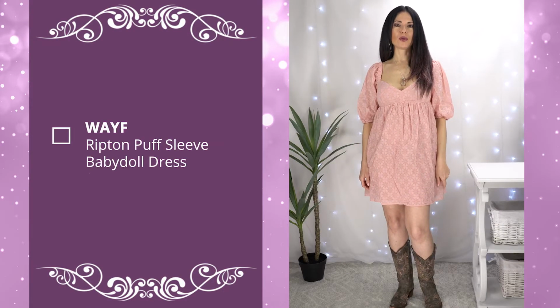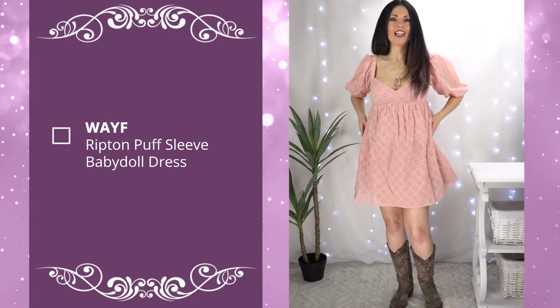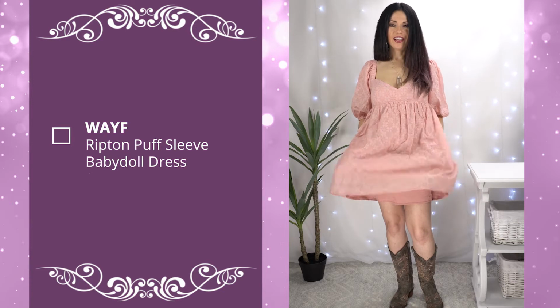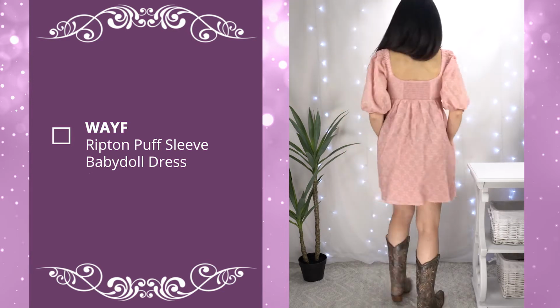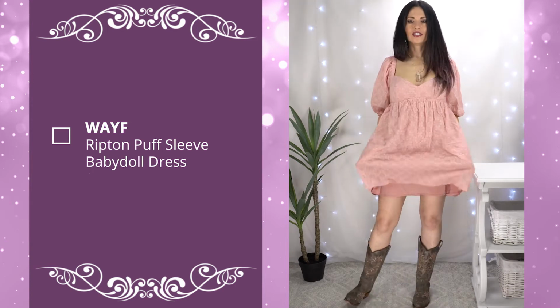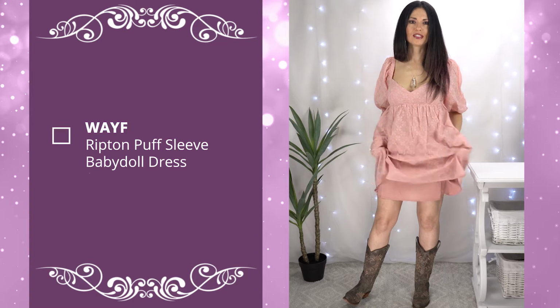This is the first item and it's called the WAYF Ripton puff sleeve baby doll dress in mauve and hello pockets. I love it. I absolutely love how this fits. And I love the color. And look, it has lining underneath, so whichever way the wind blows, it's not going to be too much.